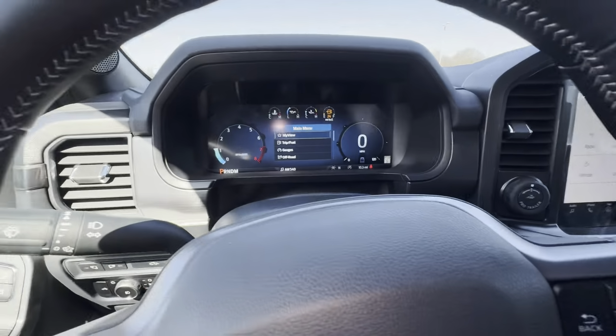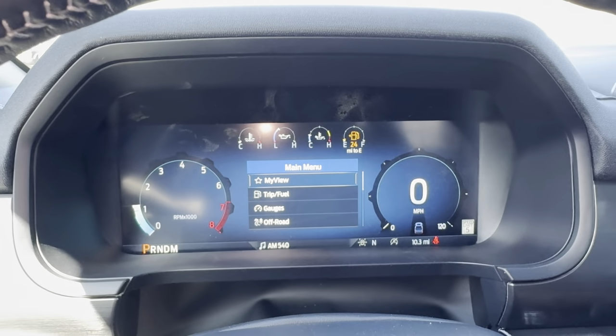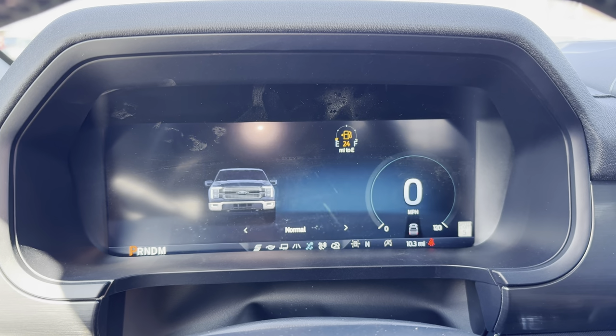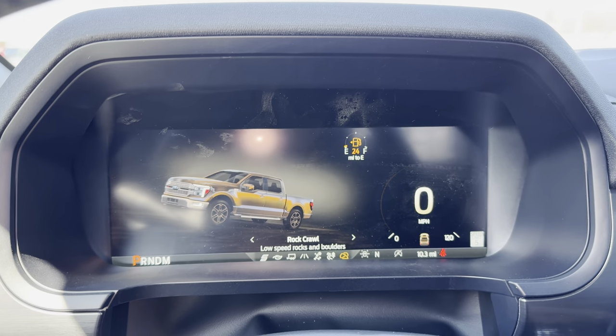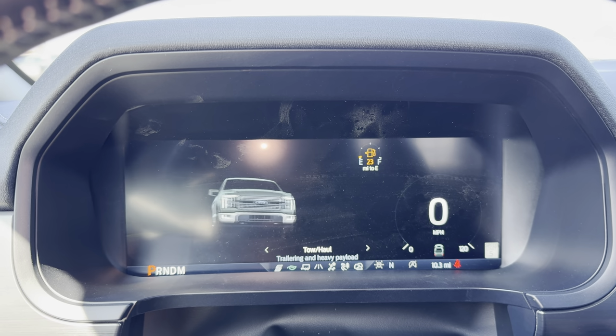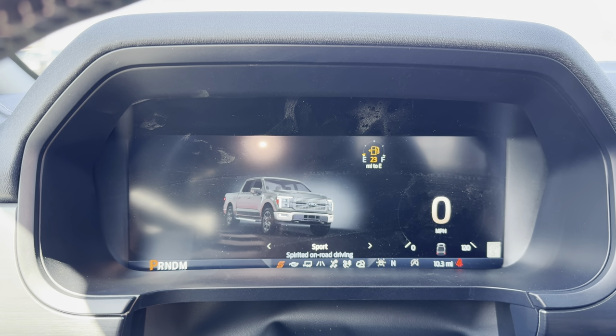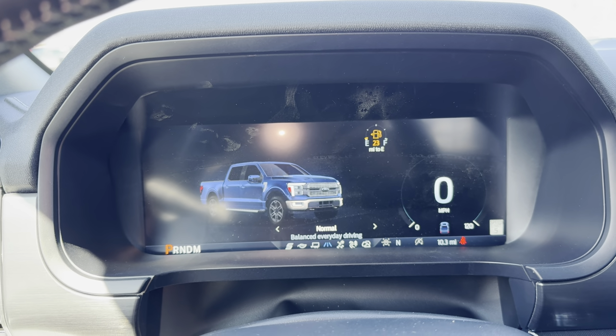And now, let's see the drive modes. You have normal, then you have slippery mode, off-road, rock crawl, and then you have tow/haul, economy mode, and last but not least, sport mode. These are the drive modes you have available on the F-150 Lariat.